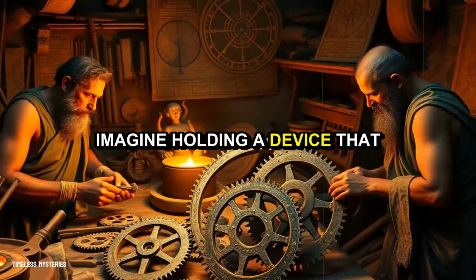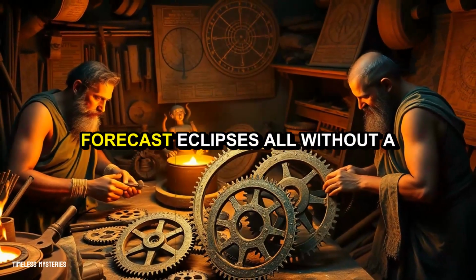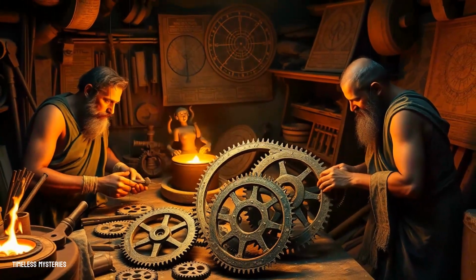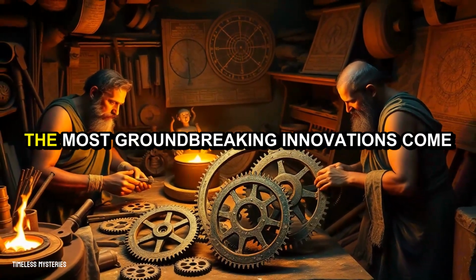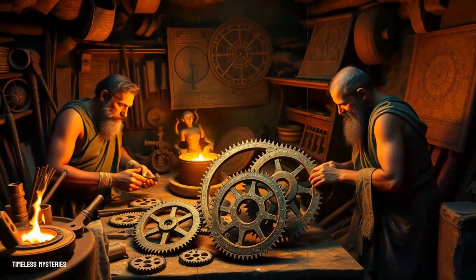Imagine holding a device that could map the cosmos, track the moon's phases, and even forecast eclipses, all without a single microchip or battery. It's a reminder that sometimes the most groundbreaking innovations come in the most unassuming forms.